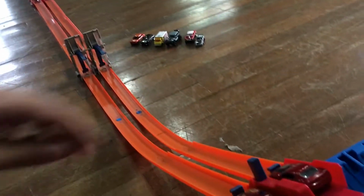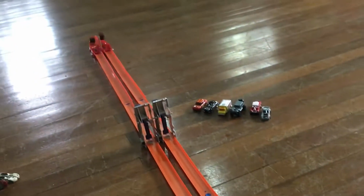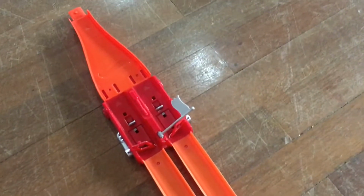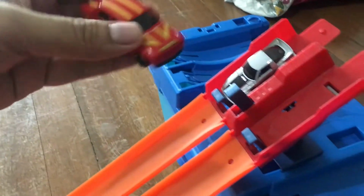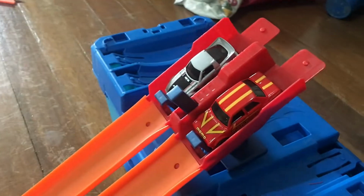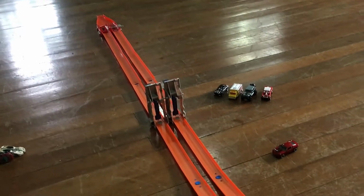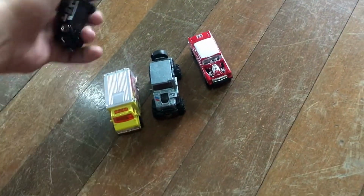Okay. In 3, 2, 1, go! Ooh, who wins? Who wins that one? Oh, Majorette wins. Yes. So let's go on with the Datsun versus the RX-7. Let's check who will win this one. I really like the RX-7. Hopefully the RX-7 will win. Whoa! Oh yeah, the RX-7 wins.